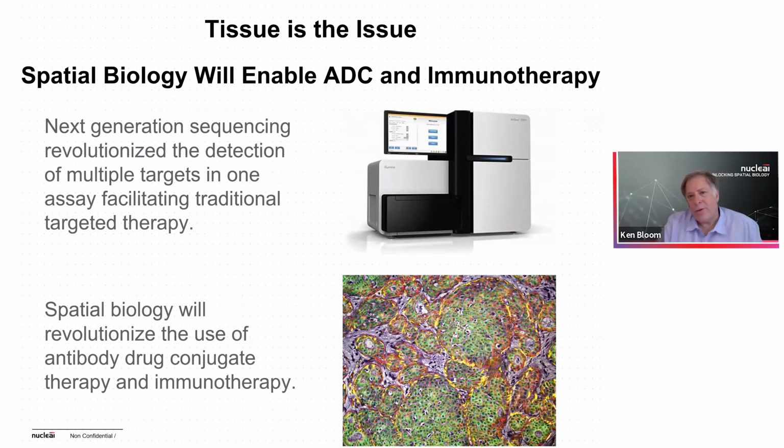So my argument is going to be, and I think our issue is always the same, tissue is the issue. We have limited pieces of tissue on patients, right? We're taking smaller and smaller core biopsies. And the question is, how are we going to answer all of the critical questions to understand who's going to respond, especially to antibody drug conjugate therapy and immunotherapy?